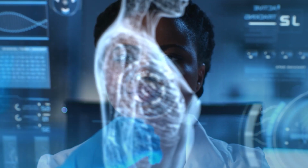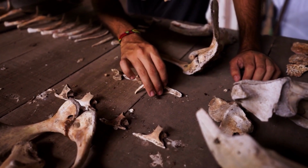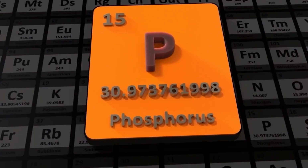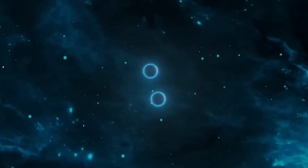For example, it is one of the building blocks of DNA, which forms chromosomes and carries genetic information. On Earth, it is present in the bones of mammals, cell membranes, and the phytoplankton that inhabit the oceans.